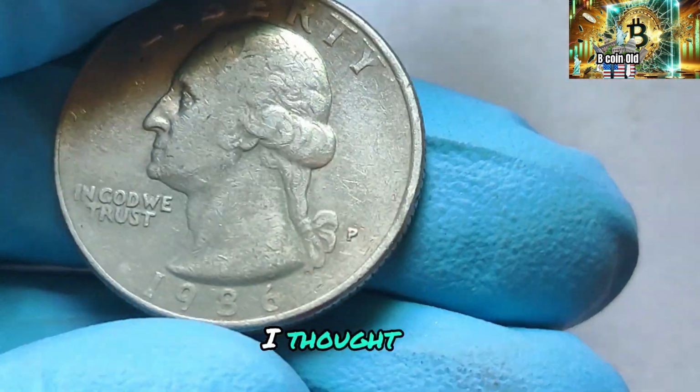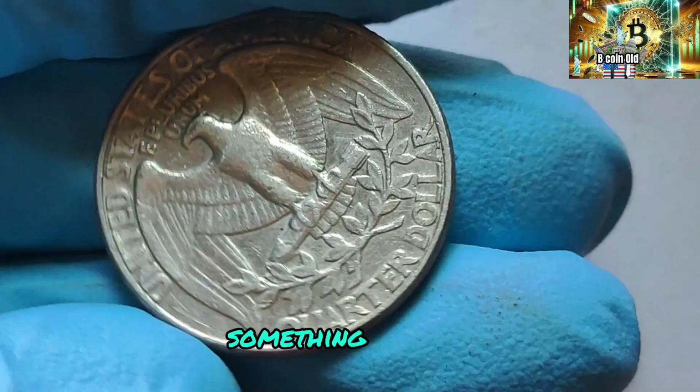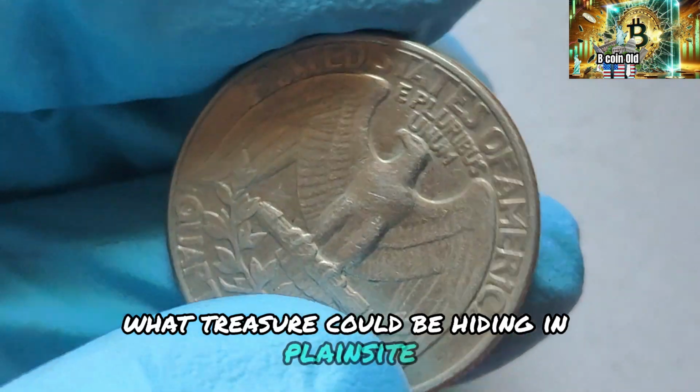I thought, just a regular one. But as I flipped it over and saw the design of Ellis Island, something clicked. I didn't find a $6 million coin, but it was a great reminder that you never know what treasure could be hiding in plain sight.